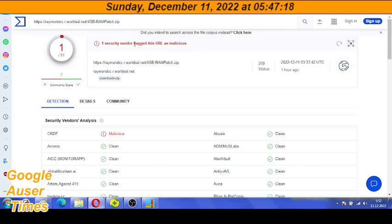One security vendor flagged this URL as malicious. HTTP. One hour ago. Raymond downloads, yes, one security vendor. Malicious, Abuse. You know, that's a 03:33:42 UTC, one hour ago.